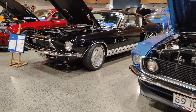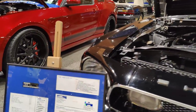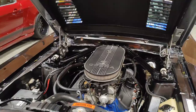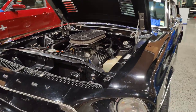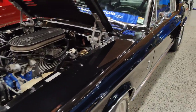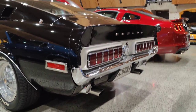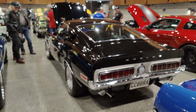Then right after that, a 68 GT350. No, 69. We've got the original bill of sale, the Marti report. Wow. 68 is so different, eh? With the front end like that, and the rear section with the tail. In black. You know how hard it is to keep it clean? And this one is clean, so.